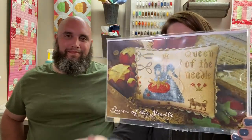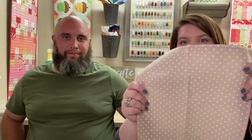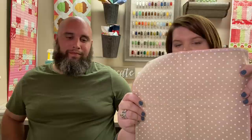You guys have seen this before, I'm sure. Yes. I love it. And it's going on this white petite dot. That's cool. I love it. And this is more of a beige color. The other one was more of a light, like a cream color. This is definitely a beige with white dots.